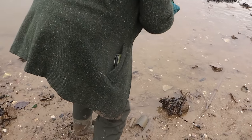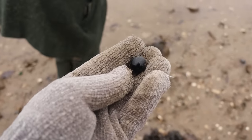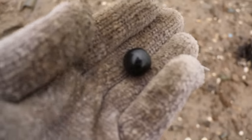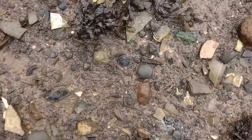Light bulb things. I just want to see what colour it is for our collections. It is a blue ball. Oh my goodness, is it a blue cob marble? Or is it a black cob marble? You get black cob marbles. Okay, keep going. We're sinking then.